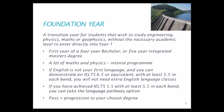And if you pass the foundation year, you are guaranteed progression to the next stage of your chosen degree. You do not need to reapply. Progression takes place automatically.